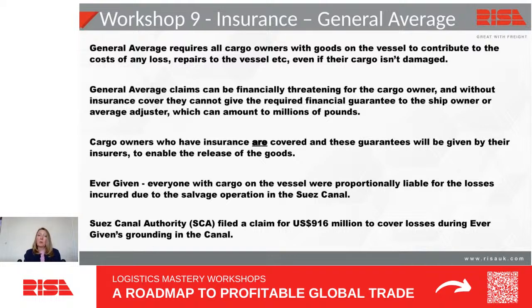So everyone on the Ever Given was proportionally liable for the losses incurred for that salvage operation from the Suez Canal. Now, the Suez Canal Authority filed a claim for $916 million for the losses that were caused to them as part of the Ever Given being grounded in the canal. So, don't just think of insurance as, if my goods get lost or damaged. There's a lot more to this. And that is why I cover insurance off as a topic all on its own.